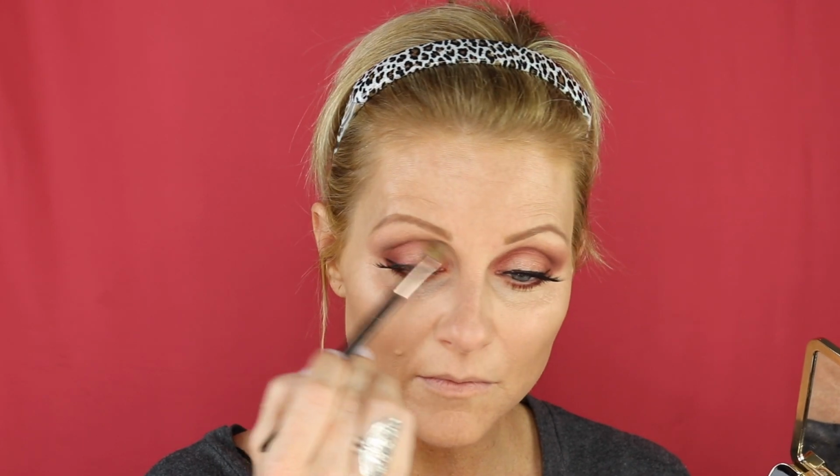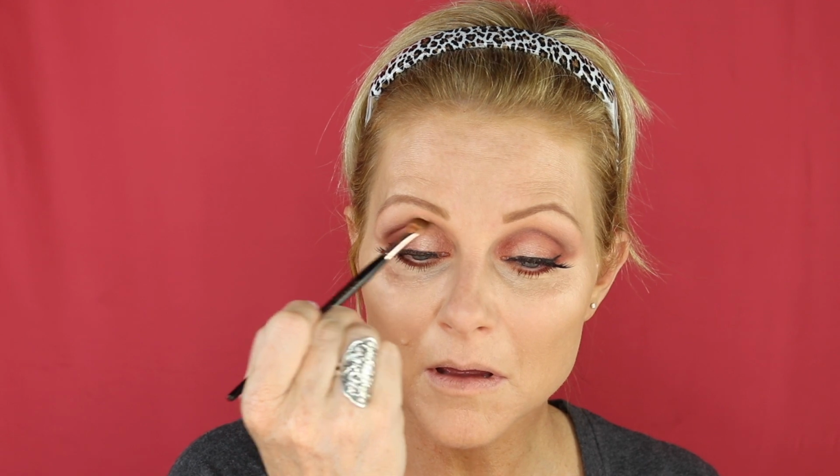And taking the Pro Angled Brush in 49. No, wait a second. That's not what I did. I went to the blending brush and went into Peaches and Cream, blended that top part out, which blended some of my crease color out, so then I went back in and defined that again.